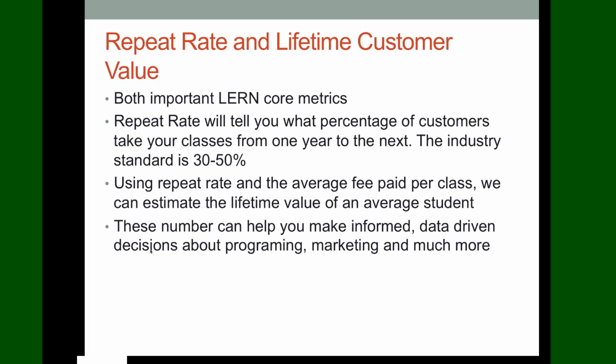And essentially what it is, if let's say you're looking at 2 years of data and you break it up into the two individual years, we're looking at how many people who took a class that first year came back again and took a class in the second year. And that percentage is the repeat rate. So what percentage of people repeated from 1 year to the next?